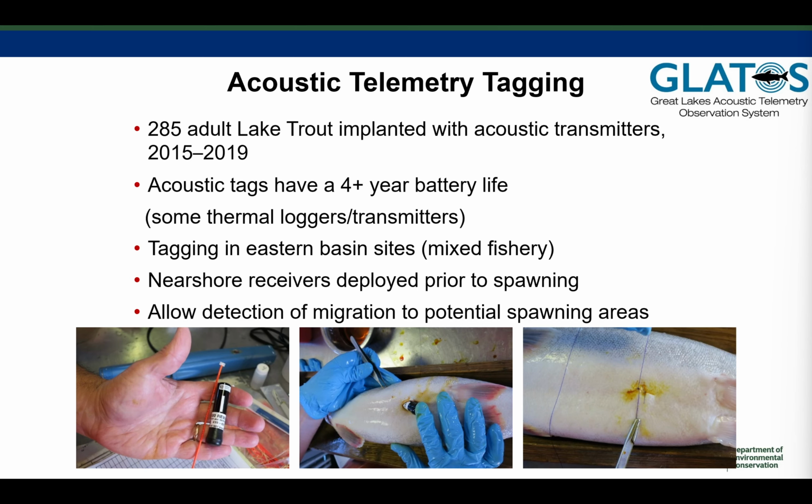We tagged these fish at a mixed fishery to try and remove biases of pinpointing where they were going at spawning. So we tagged them during the late spring, early summer, before we had stratification buildup. We tagged these fish in the different jurisdictions, and we let them go and see where they go during the year. These were 4-and-older tags, so they had a longer lifespan, so we could track these fish over a longer period of time and get as much data as we could from them.